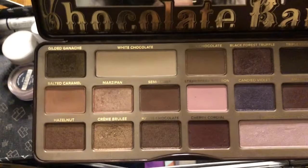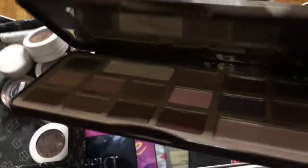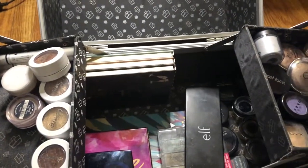All right, I did mention earlier I wanted to pull in the Chocolate Bar palette, so we're still going with that one for another month. I had it in last month.